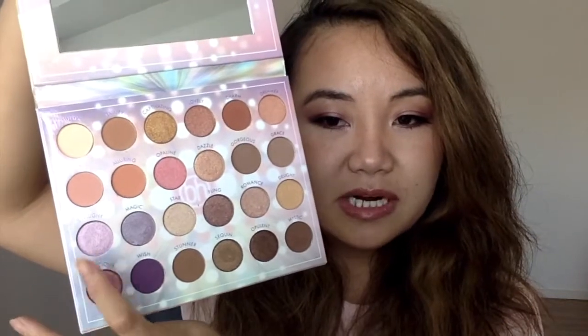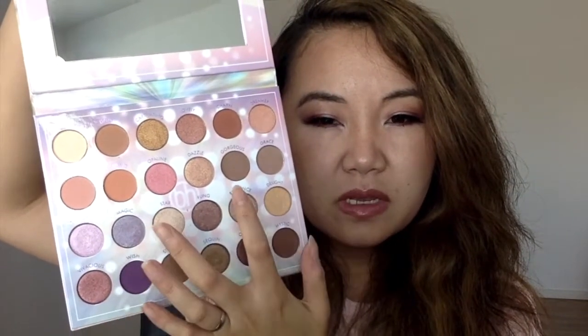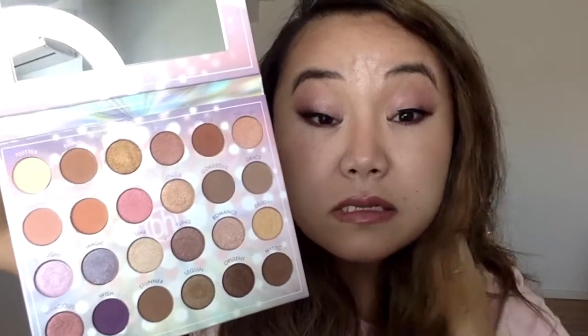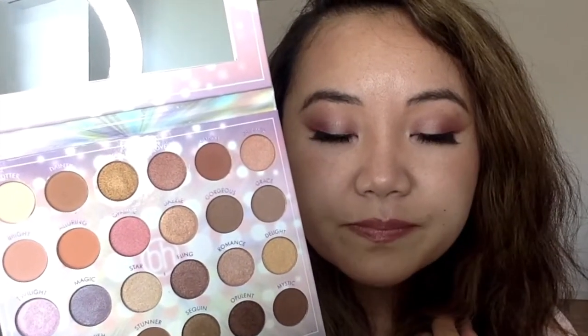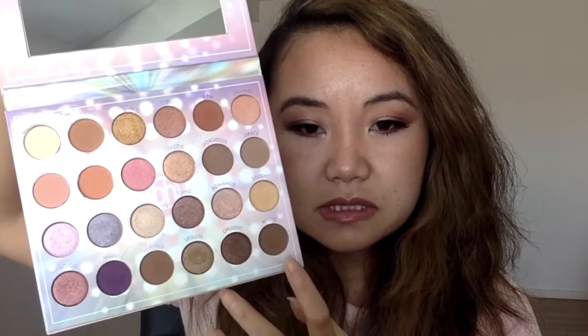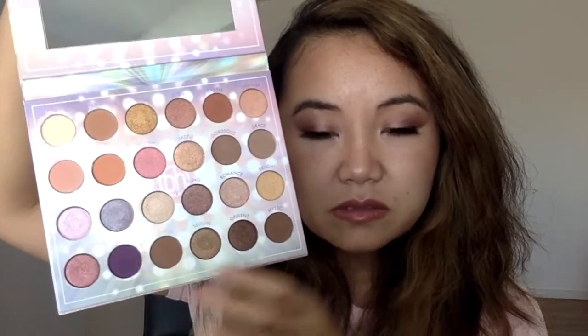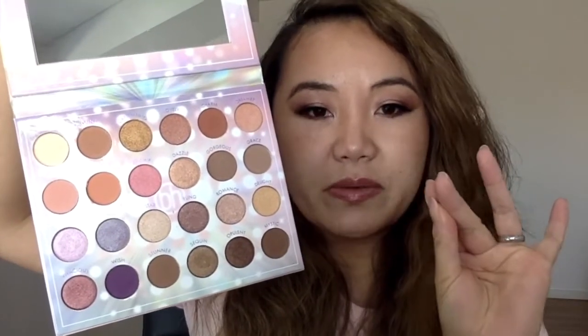All the shimmers that I tried, one, two, I think I tried this one as well, they are very beaming. And I want to give you a close up. And also, the deeper matte colors, this one and this one, gorgeous. Very pigmented. I really enjoy this eye palette.